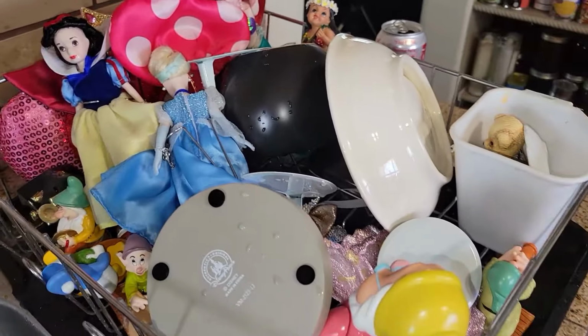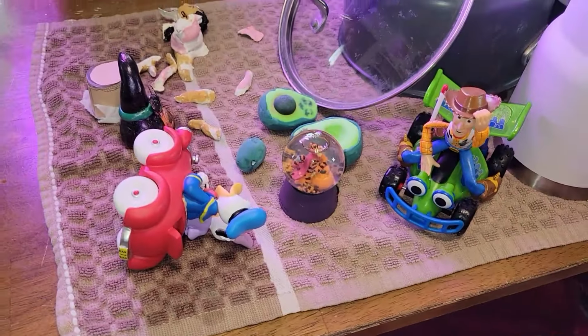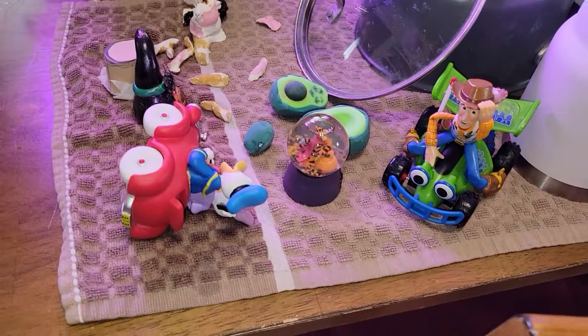Yes, I wash every one of them. Everything gets washed and dried. And then we have repairs to do.